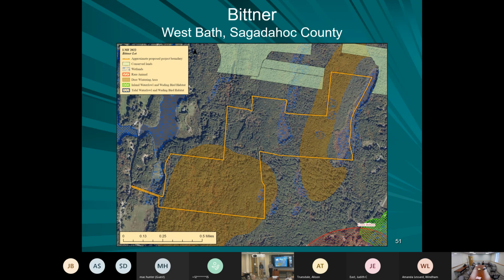And I think, to echo what Becky said, it would be an incredible educational platform that's pretty rare, to allow people to experience what it's like to stand in the middle of a forested wetland and hear the birds without trampling the plants as you go. So I think it could be a really unique educational opportunity for the citizens of the region.